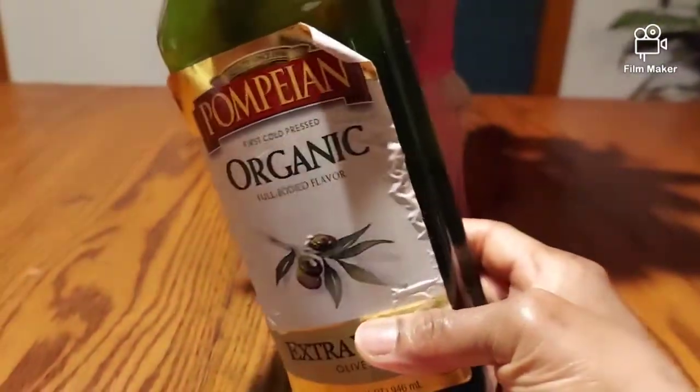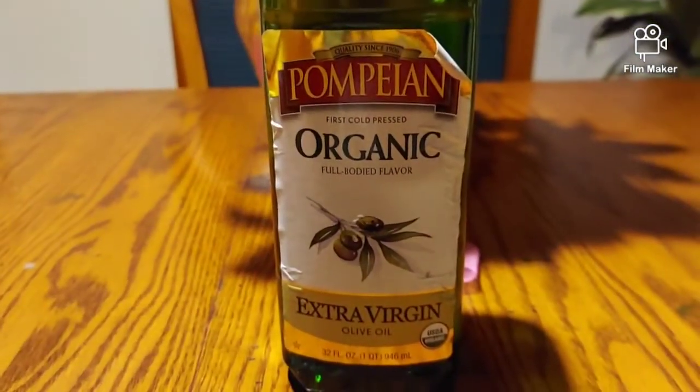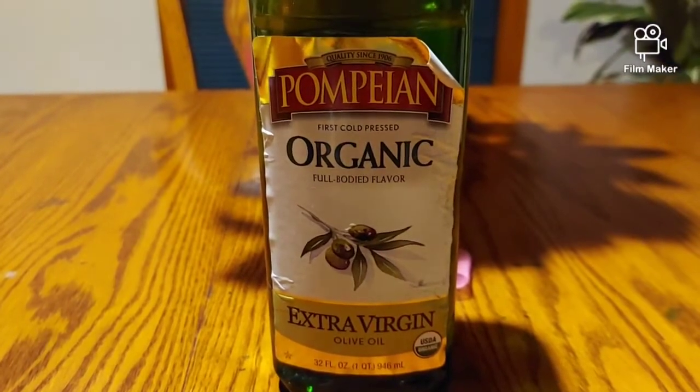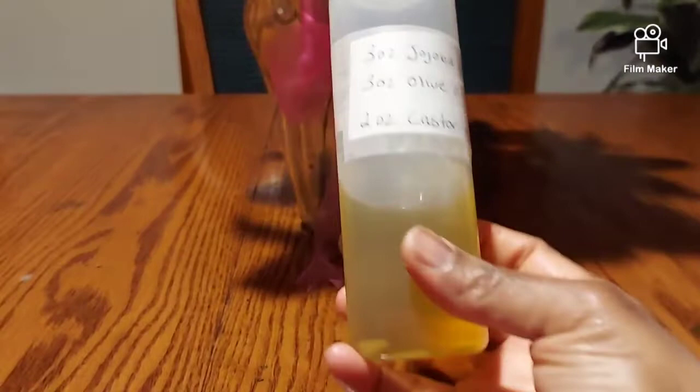You guys can see the difference. It really does help the health of my hair. And I love the way my hair looks when using these oils. They are really amazing. The jojoba oil, olive oil, and castor oil.